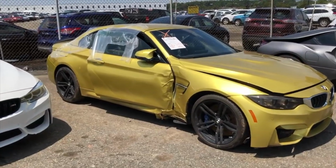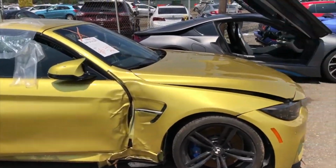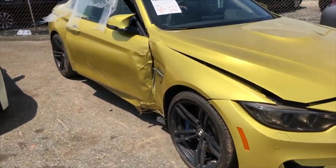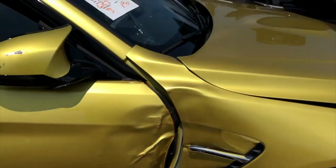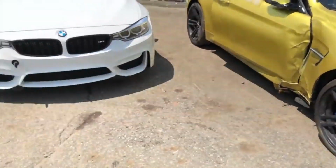The damage on this car is located on the side, which is my preferred location of the damage because you know that the entire front end and the suspension is fine, will not need any work or mechanical work. All you'll need is to fix the obvious visible damage here, which is on the side. It's gonna need a little bit of work, but nothing too much. So this car is definitely a good option to buy.